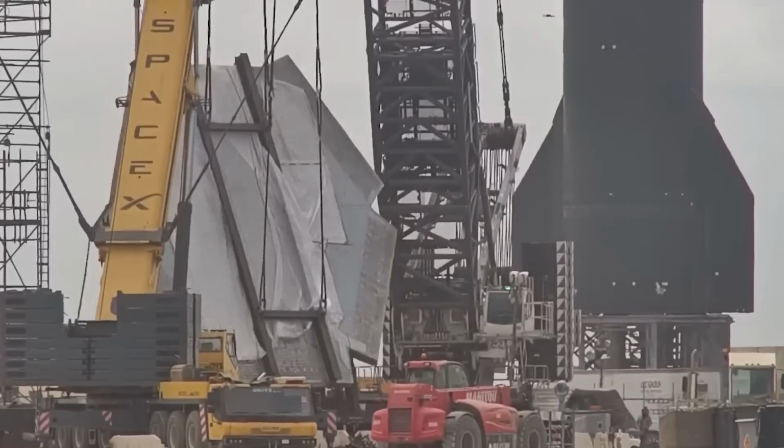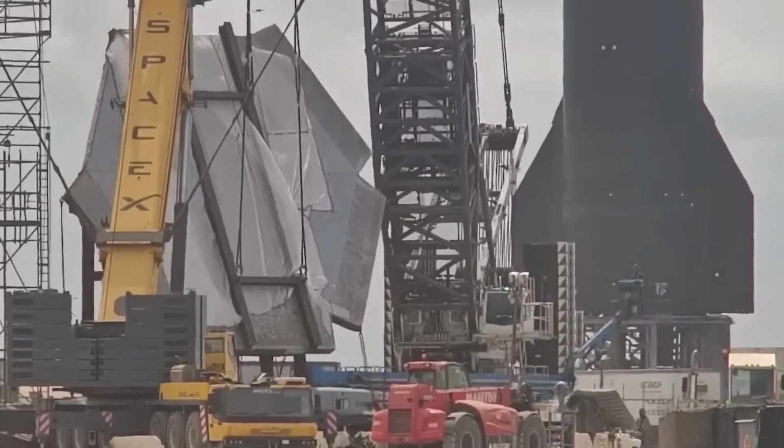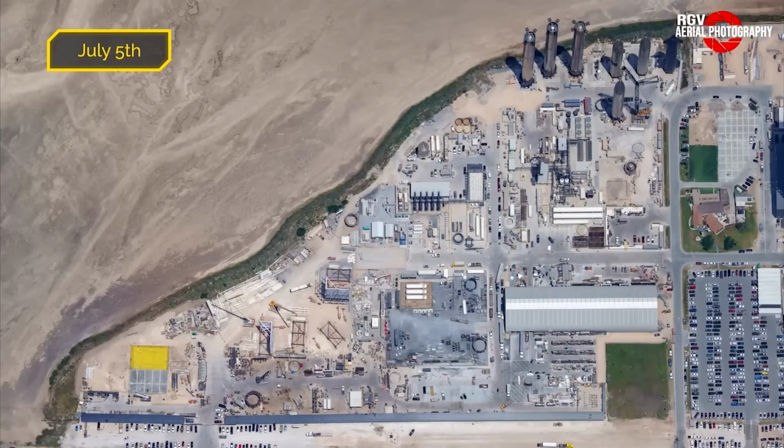This includes the steel plates for the water-cooled steel plate system and Mega Bay 2 sections. A comparison between 2 photos taken on different dates showcases the progress made at the site, indicating the continuous efforts and growth at this location.